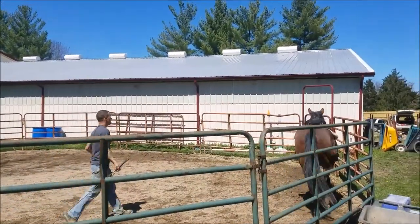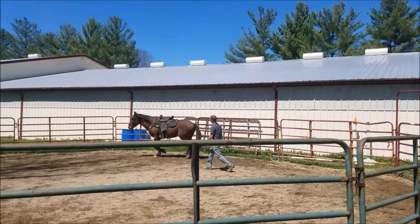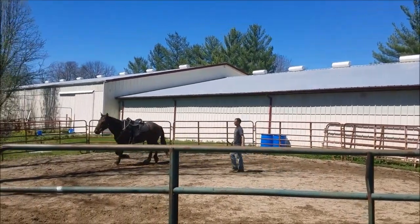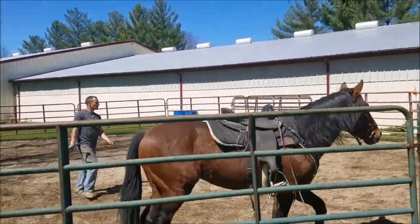And he also has a few little quirks that I've been having a hard time working through. One of them is he only likes to move to the left. He does not like to move to the right. So whenever you're moving him to the right, he will find an opportunity to spin around to the left and then force his way to go in that direction.